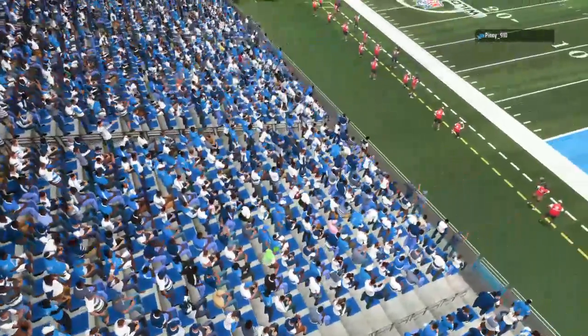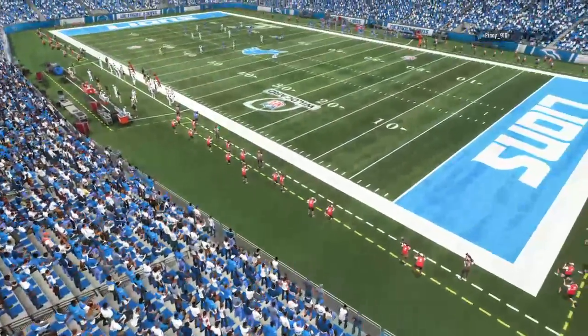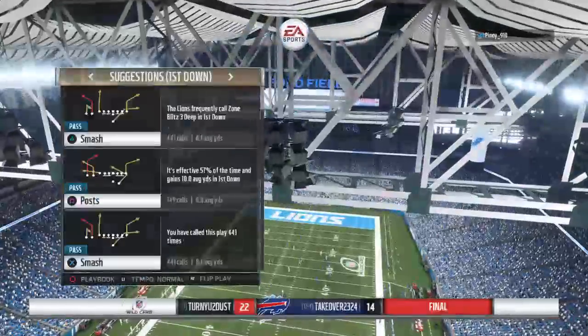With Charles Davis, I'm Brandon Gaudin. It's Saints football to begin quarter number 2.